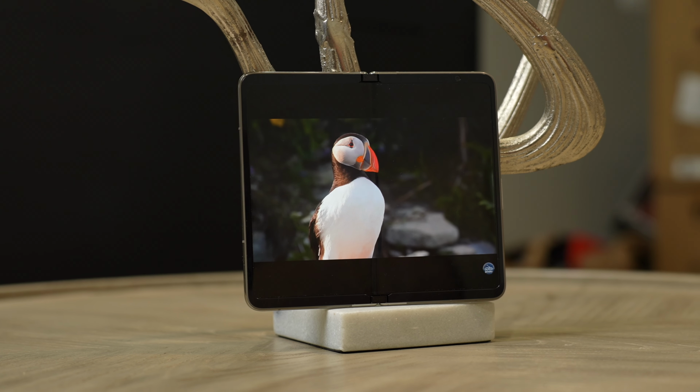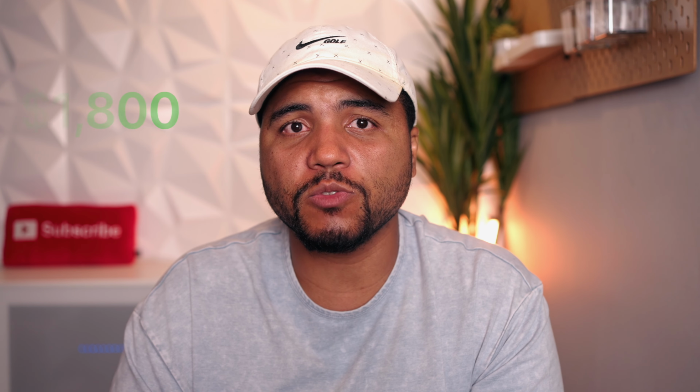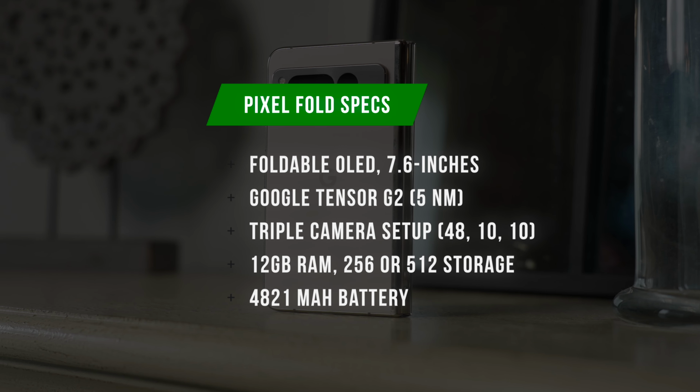Mine came in and I activated my eSIM, and I've been using it for a week, and I got some things to say. Now, first of all, let's talk about the main thing that people want to talk about. It's expensive. It's $1,800, and the specs will be outdated within a month for some of the newer phones coming out, and actually it's already outdated compared to the 7 Pro.